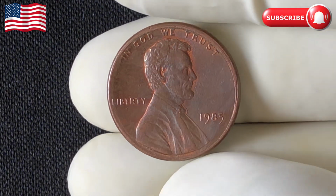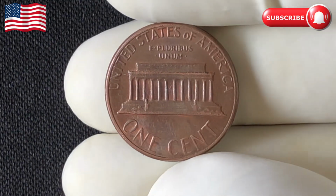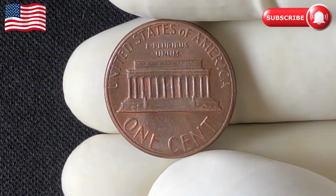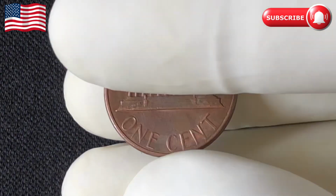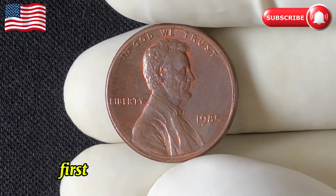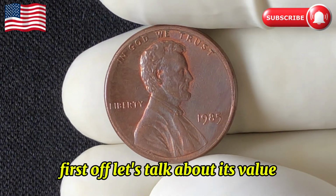On the obverse, we have the classic portrait of Abraham Lincoln, designed by Victor David Brenner. And on the reverse, the Lincoln Memorial, a design by Frank Gasparo. But what makes this particular coin stand out? First off, let's talk about its value.